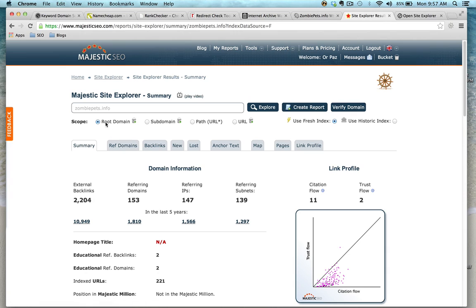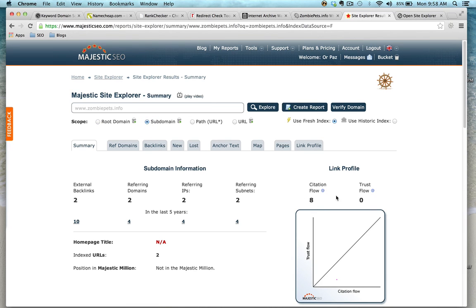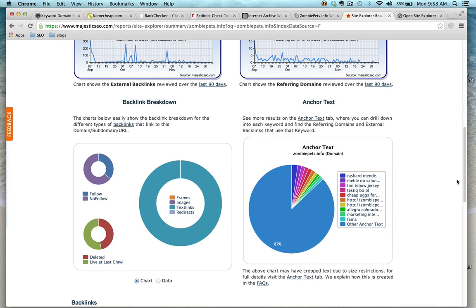The other great thing about this tool, Majestic SEO, is that you can also check the subdomain. So this is zombiepets.info, but if I want to check www.zombiepets.info, I can do that too. And you can see that in this case, the stronger one is zombiepets.info. So that's the one that I want to analyze. If I scroll down here, I can see a really quick snapshot of the link profile. Most of it says other anchor text, and then you have a few others here. Okay.